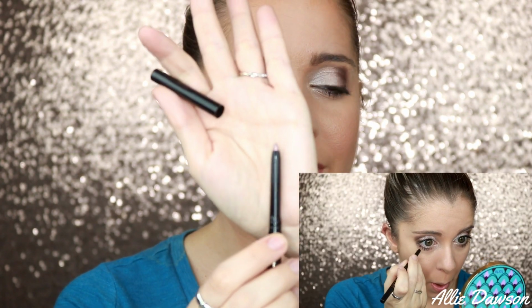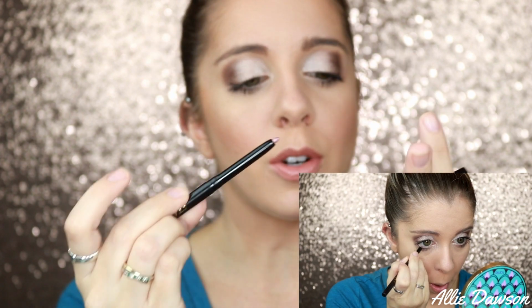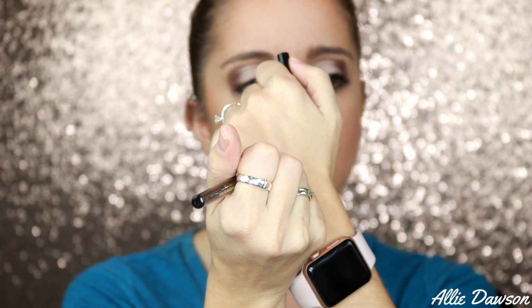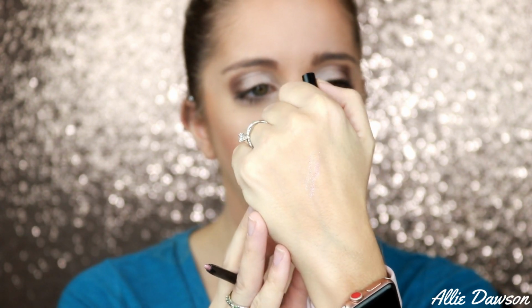It's a little weird because if you look at it, this is a nude pencil. Let me just draw it right here. Look at that. It's like a pink eye pencil. Would I ever really use this? I don't know. I put it on my eyes already. I'm wearing it on my waterline. I don't know if you can really tell.